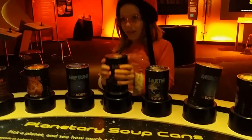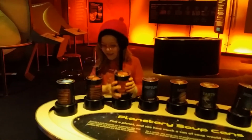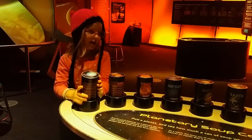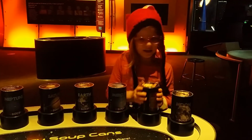It's heavy. Mars. And that's Saturn. The only happy one is Jupiter. Jupiter is heavy. It's really heavy.